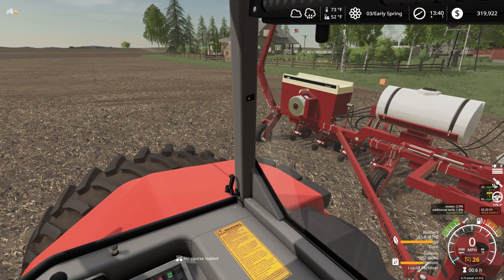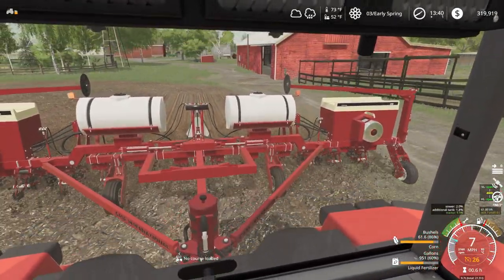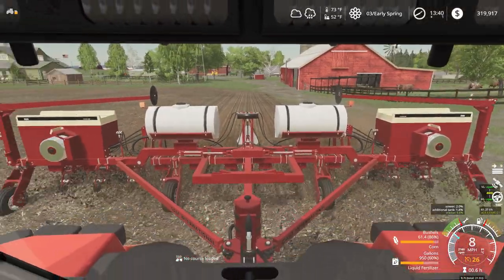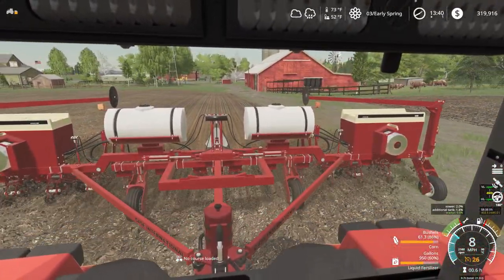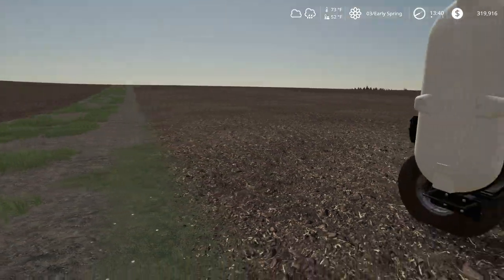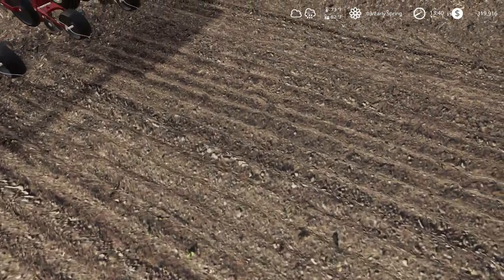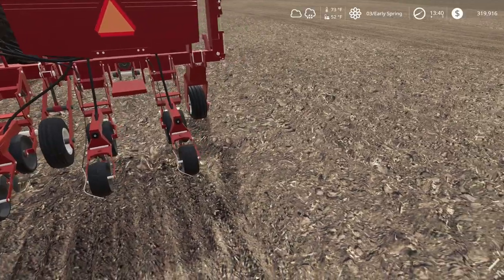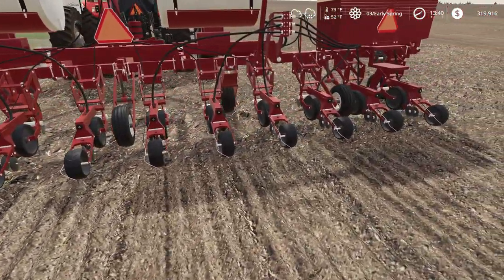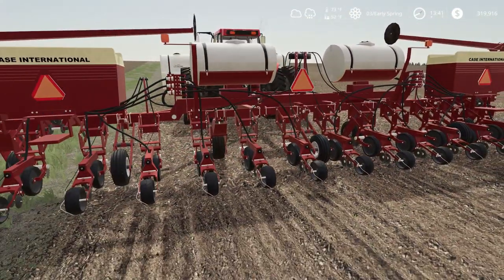Alright, let's start planting a little bit here. We're going at about 7 mph, pretty good pace. I think we will stop right there. Lower the planter. Now let's take a look, do some digging. Looks like we're gonna have to lower it a little bit, so we got some pretty dry ground, so I don't want to put it too deep. Really want the seed right where the moisture's at.